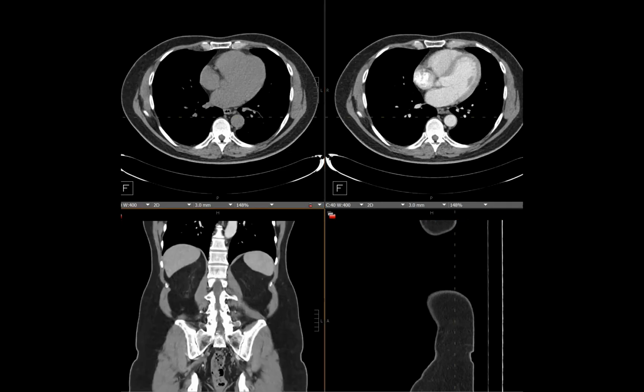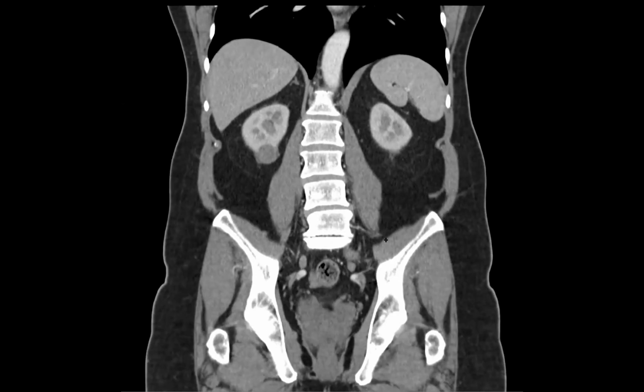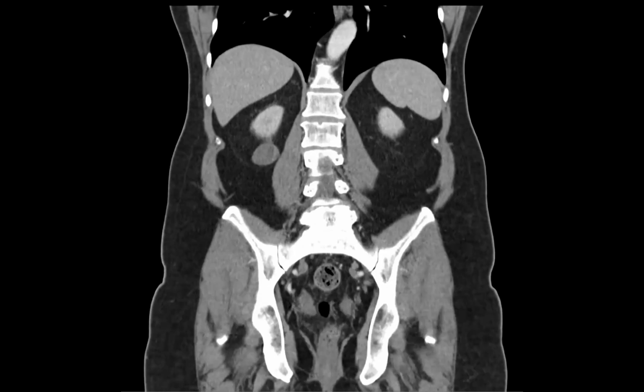So, okay, this next case is another GU case. Okay. So this is a patient with a renal lesion right there. And we don't really have MR on this case, but I'm showing this case to you because of what the pathology showed. So the pathology said papillary renal cell carcinoma with focal clear cell features. I was like, what? I didn't know you can have focal clear cell features in papillary.